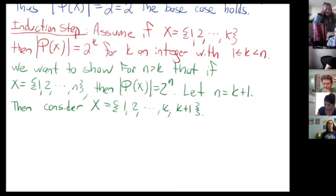And we want to consider how many elements are in the power set of X. And the idea here is that we're hoping to use, or at least if we're doing induction properly, at some point we should use this red statement up here, which we assume.